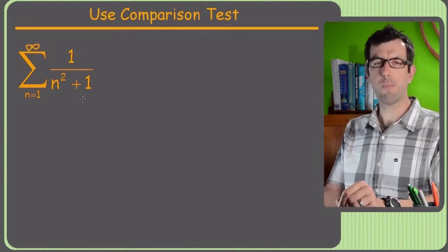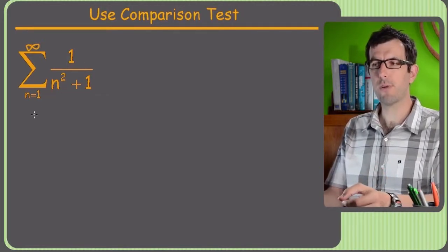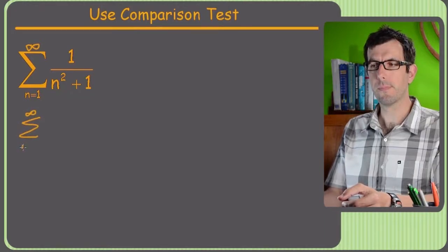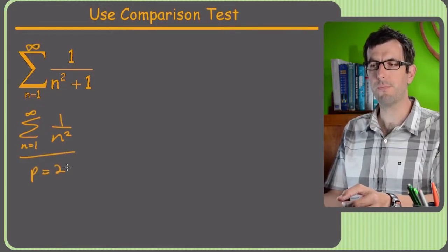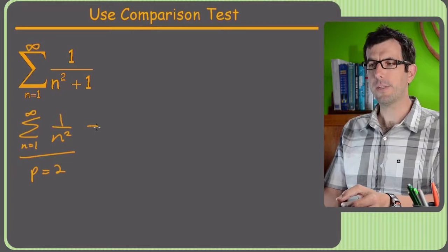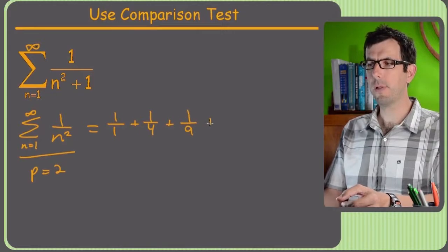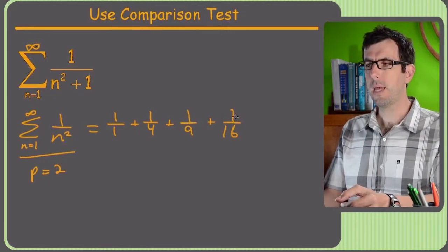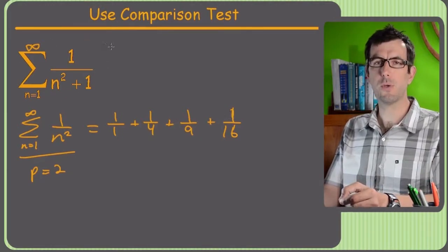We've got 1 over n squared plus 1, and our hunch is that this thing is going to converge just like the p-series 1 over n squared would. This bottom one I know converges because it's a p-series with p equals 2, and its terms are 1 over 1 plus 1 over 4 plus 1 over 9 plus 1 over 16, right? And we know that this thing converges by the p-series test. So my hunch is that maybe this one also converges.